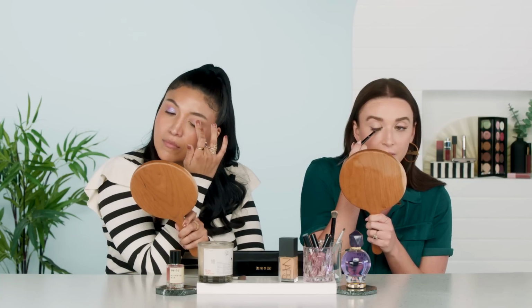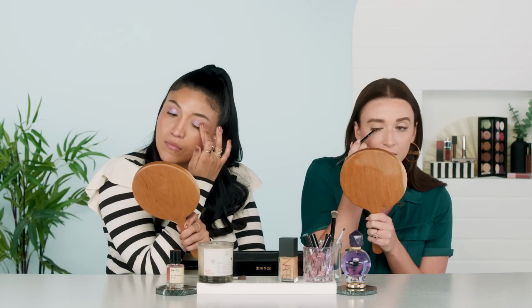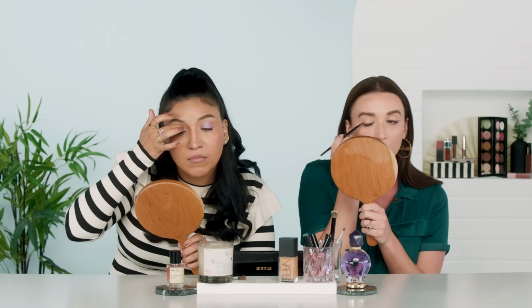This palette literally inspired me to play with purples. Purples are gorgeous. I love them on the eye because I have kind of hazel eyes, and it makes them pop a little bit. But I'm doing neutral because we're gonna talk about lipstick as well, and there's a lipstick I really want to put on, so I feel like neutral will work better. Wow, this is way too easy. All right, I'm gonna go in with the second shimmer, just because I want some extra oomph.